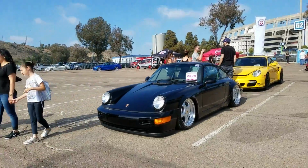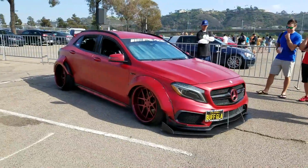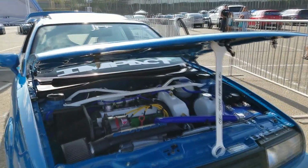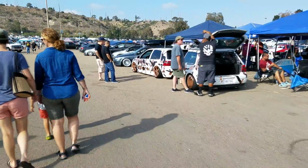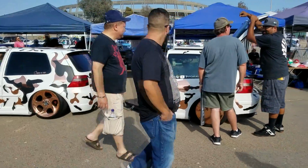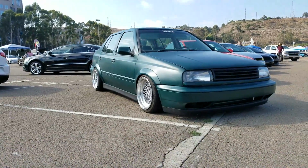Oh, found another one. Oh man, the Buff GLA. This is nice. Is this the supercharged one? Not only is he pulling half a car as a trailer, but he put work into the other half of the car. Nice. I'm gonna be honest, this one's probably the winner.